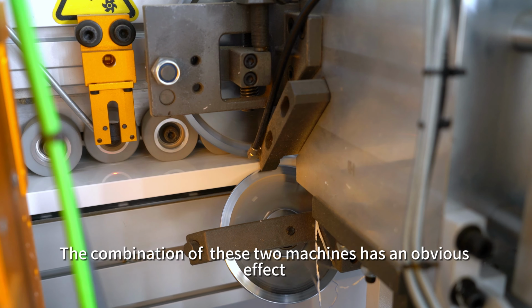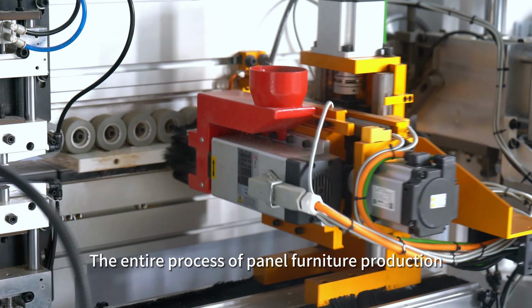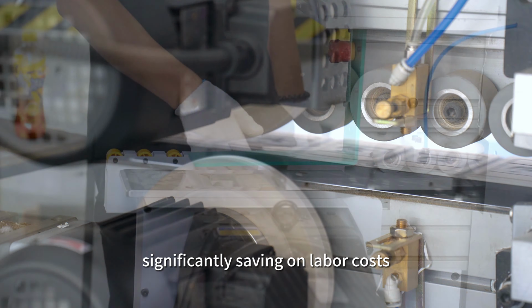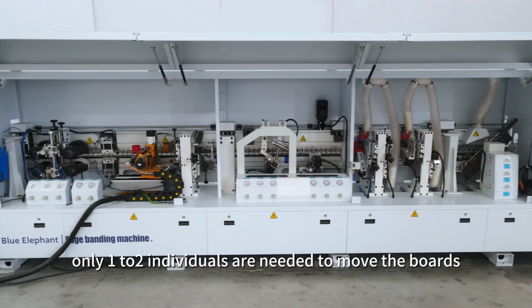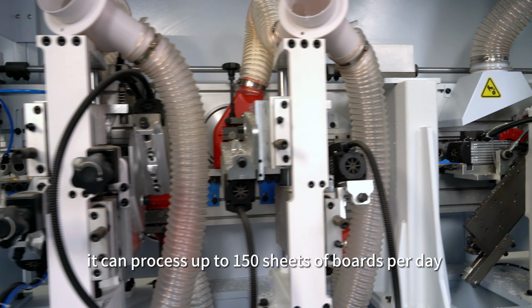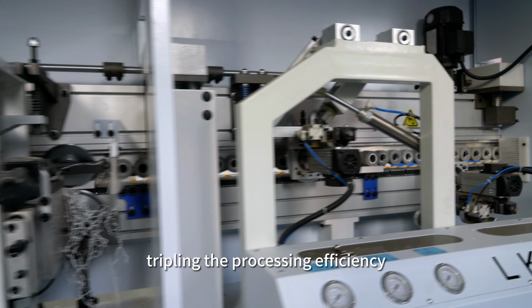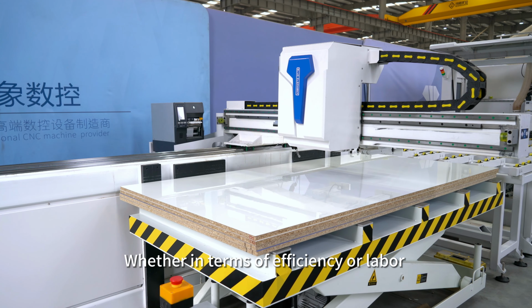The combination of these two machines has an obvious effect. The entire process of panel furniture production can be completed using these two devices, significantly saving on labor costs. Throughout the process, only 1 to 2 individuals are needed to move the boards. In terms of processing efficiency, calculated based on an 8-hour workday, it can process up to 150 sheets of boards per day, tripling the processing efficiency compared to traditional production modes, whether in terms of efficiency or labor.